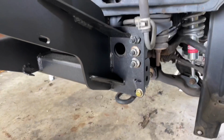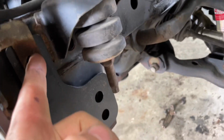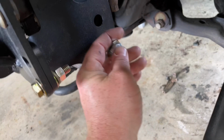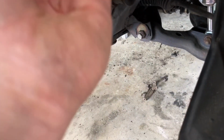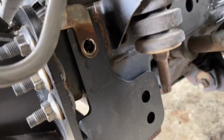I've already mocked it up to make sure that this was lined up the way I wanted it. So I've tightened all these down. Next is this side plate I was telling you about. Remember drilling out this hole with a 1/2 inch. This is one of the bolts that's going to hold it. Second bolt's going to go here. This bolt is going to screw into an already threaded portion there, so you can put it there. And then the bolt here will be a larger grade 8 bolt, and that'll be what goes in here.